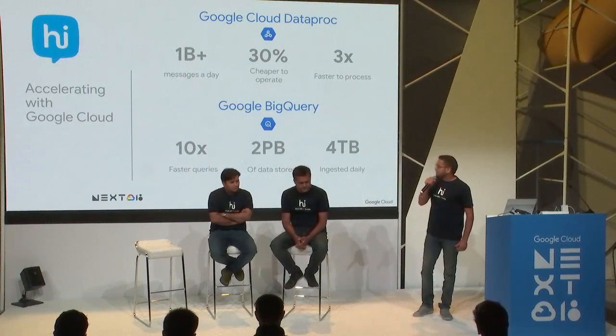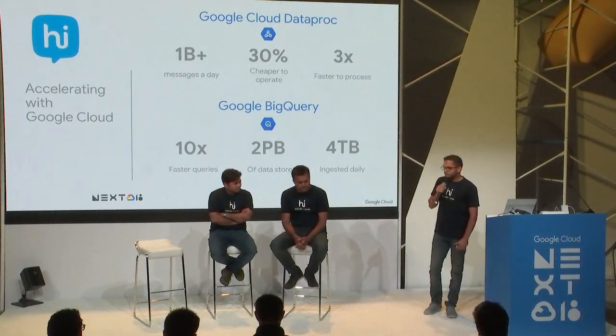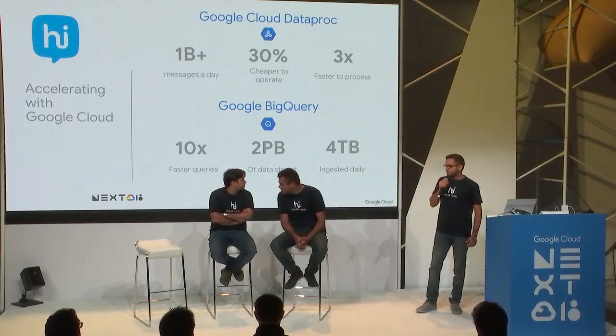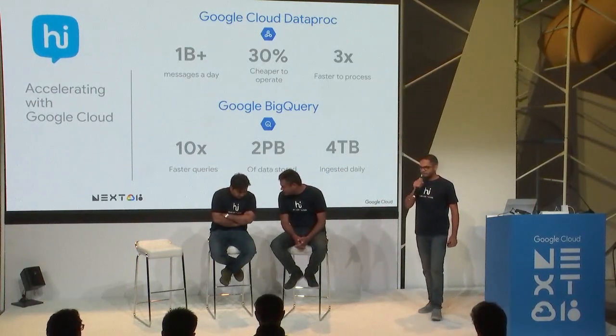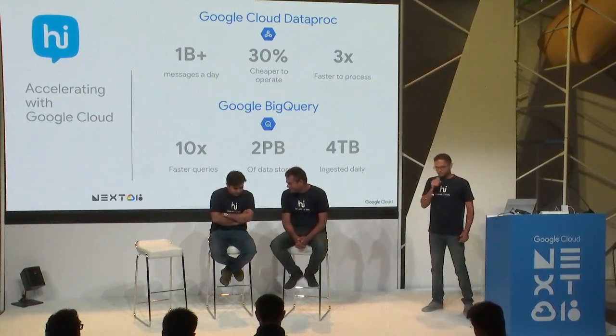Hike is a very data-driven company where every decision is taken based on data. So if you talk of data, on an average, on a daily basis, we are generating approximately 14 to 15 billion rows, which comes to around 4 to 5 TB of data. And in all, we have accumulated more than 2 petabytes of data.